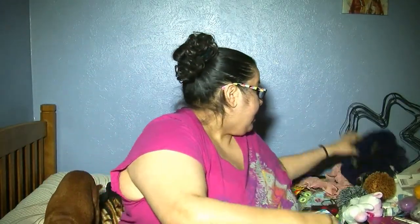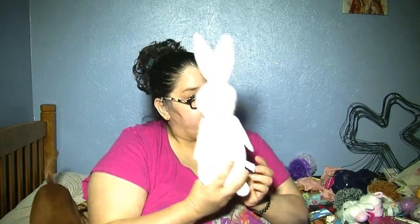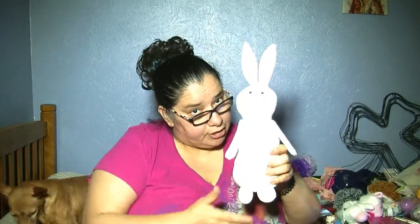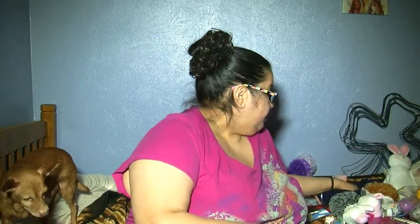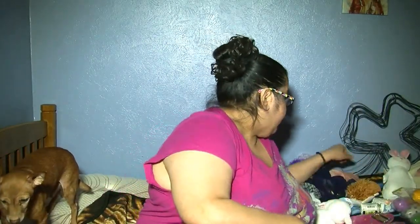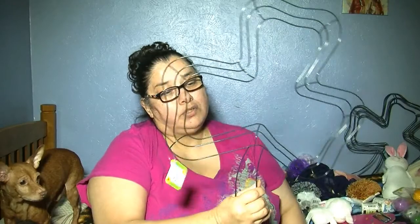Okay. And also the coveted bunny. There were only two left. I'm sure they wouldn't have been there by tomorrow, so I went ahead and grabbed them. Very, very hard to find. How could I not get them? Let's see what else. Oh, these clover wreaths.